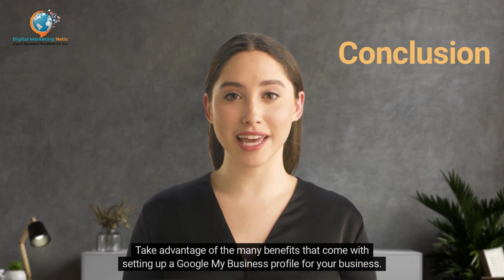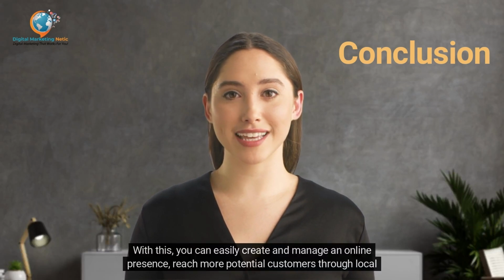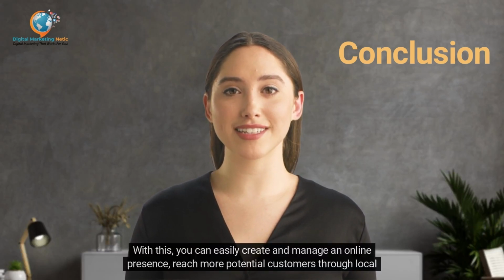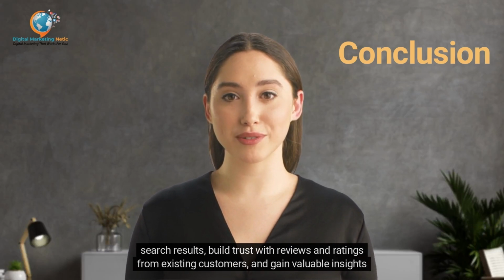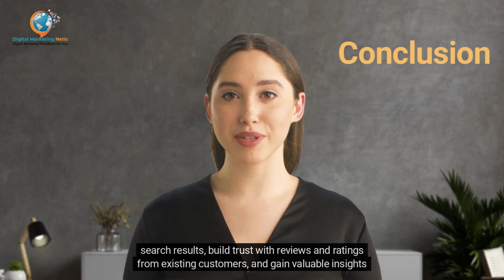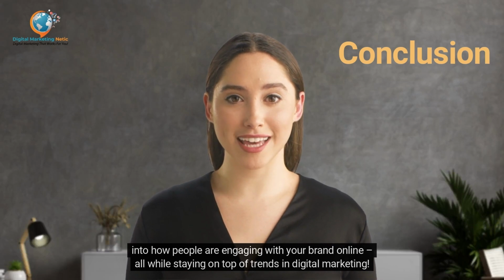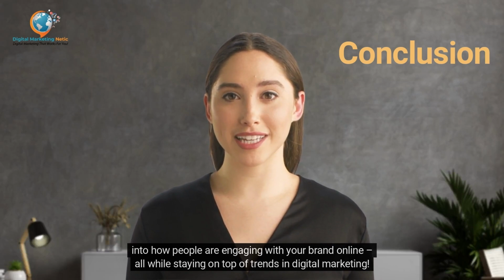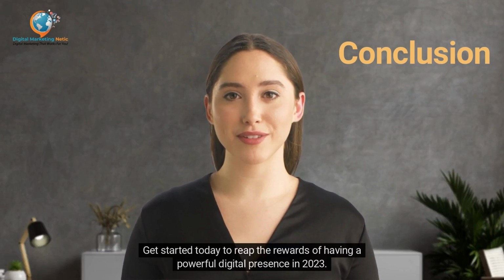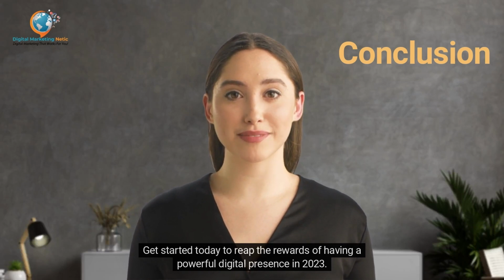Take advantage of the many benefits that come with setting up a Google My Business profile for your business. With this, you can easily create and manage an online presence, reach more potential customers through local search results, build trust with reviews and ratings from existing customers, and gain valuable insights into how people are engaging with your brand online, all while staying on top of trends in digital marketing. Get started today to reap the rewards of having a powerful digital presence in 2023.